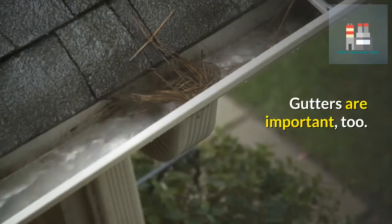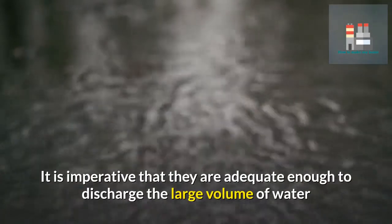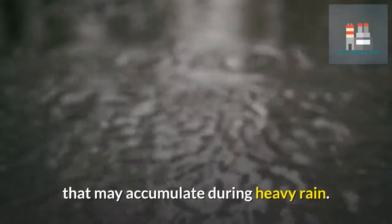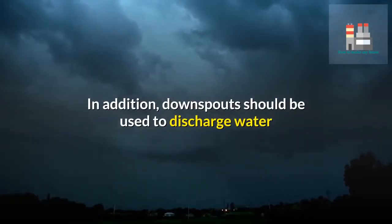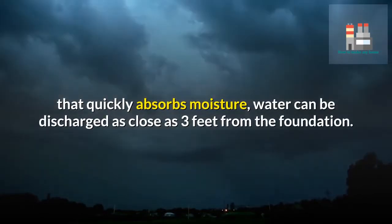Gutters are important, too. It is imperative that they are adequate enough to discharge the large volume of water that may accumulate during heavy rain. In addition, downspouts should be used to discharge water 5 to 10 feet from your foundation in areas with sandy soil that quickly absorbs moisture. Water can be discharged as close as 3 feet from the foundation.